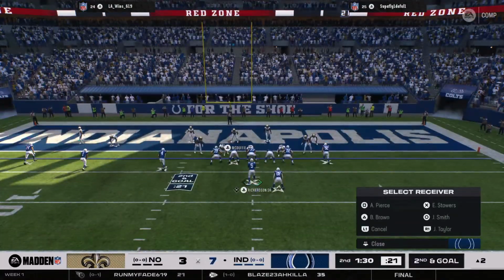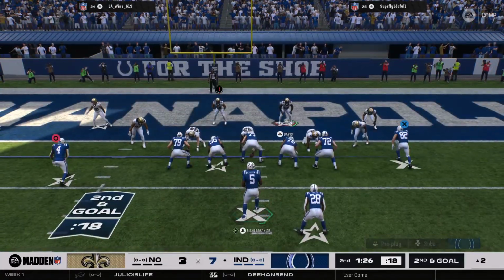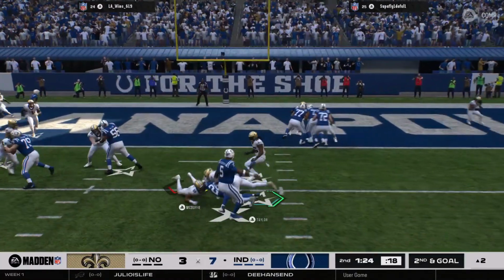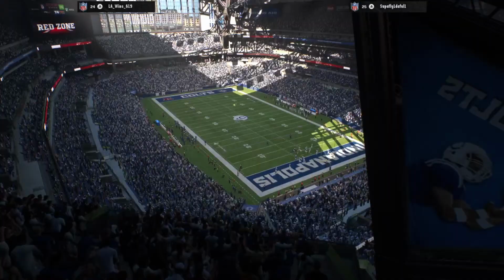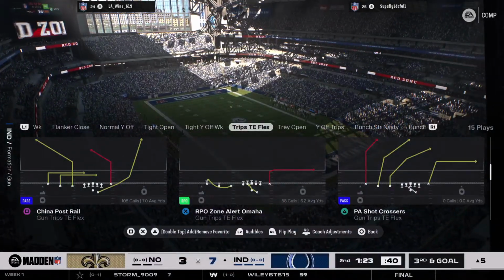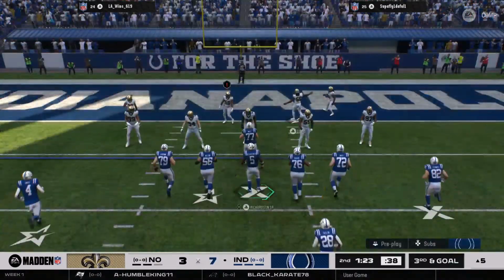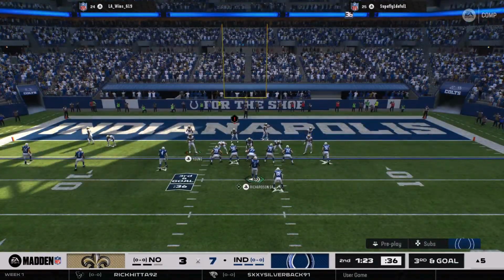Trying again from the 2. It's second and goal. Gets it again. And this is headed the wrong way. He's closed in on for a loss. The Saints calling for a timeout. They're first. And they'll take a moment to ponder what the call's going to be on third down.